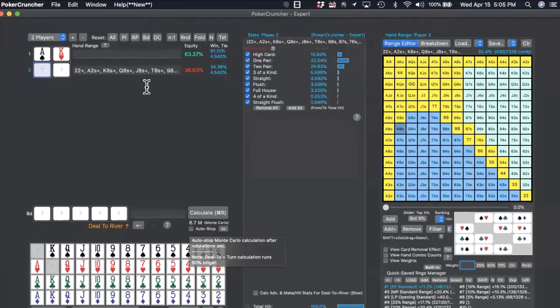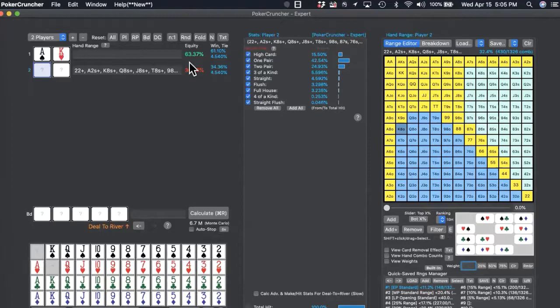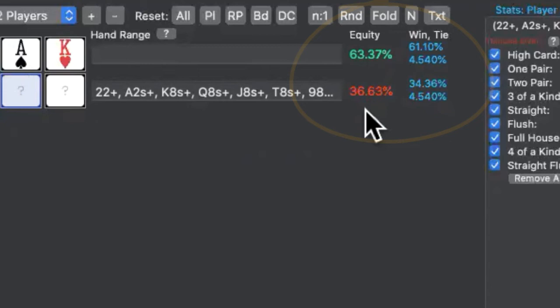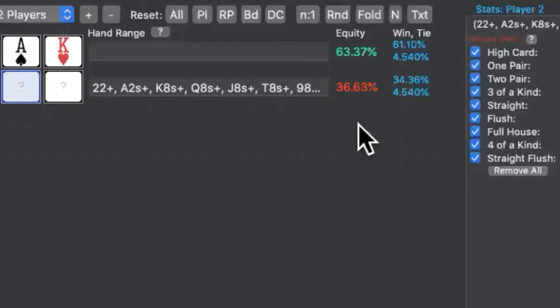So this simulation has run that hand versus this range 6.7 million times. Wow. And you're going to come out ahead, again, if all five cards are seen, 63% of the time versus 36. The difference between your equity and his equity is what's called your edge. So you can see you have almost a 30% edge here. So that's where I would award myself that point. That's correct. I'm ahead of his range.